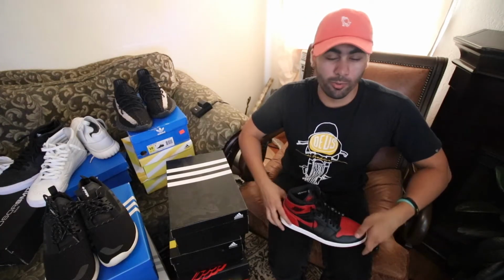So moving on from Nike basketball, we're gonna go ahead and move on to my Jordans. So first up, we got the Jordan 1 in the bread colorway.